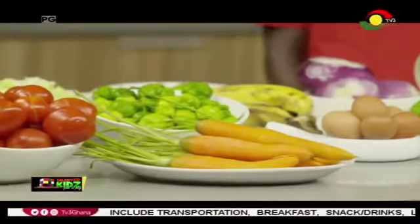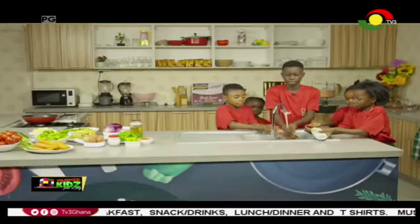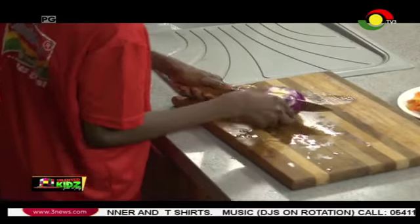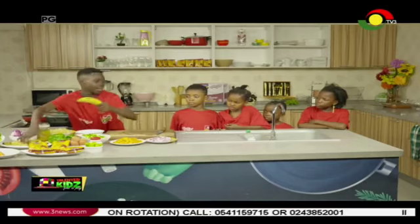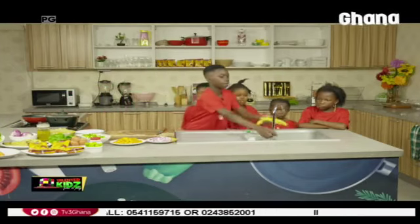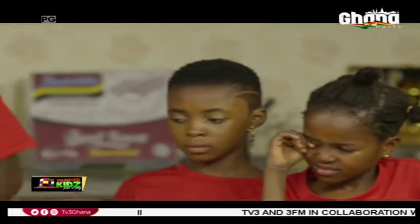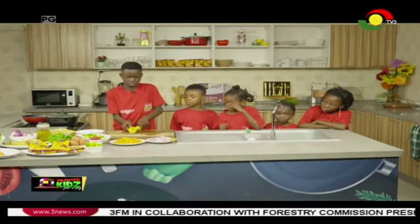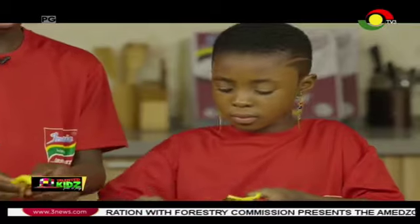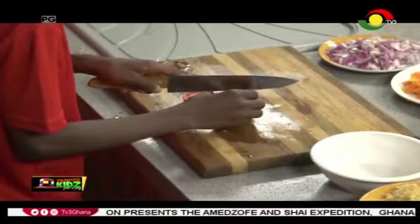Today, the first group will demonstrate its Indomie cooking ability. Welcome to the kitchen. Firstly, we have to wash our hands neatly before touching the meat. So we are going to cut our plantain. We are going to wash it before. So we are going to cut our tomato.